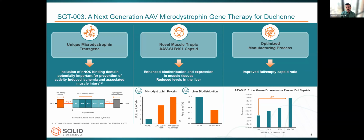Really a core component of what SGT-003 is, is this novel muscle tropic capsid called AAV-SLB101. And we'll go through what the details of that are as a reminder, but essentially what we did was go back to understand, if we're going to move forward with a gene therapy that's going to have a meaningful benefit, how can we potentially improve on the efficacy and also safety, as we know we're administering very high doses of this systemically to be able to have an impact on patients.